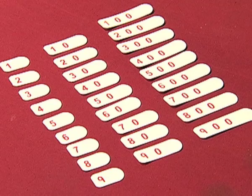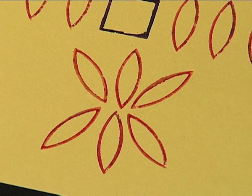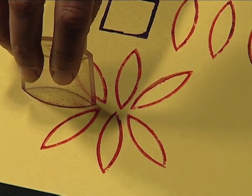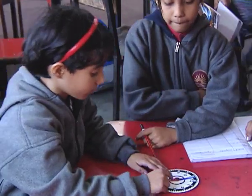by learners. During the field tryout, it was found that the use of these items by children and teachers resulted in better learning, as children discussed and learned from each other during the exploration in the activity. So, let's see the mathematics learning kit and explore various learning materials in it.